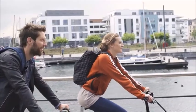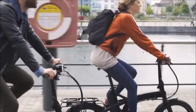But we're specialists in urban transportation bicycles, and our real expertise is folding bicycles. And what we did is we went out and we looked for the best electric bike drivetrain in the world, and that comes from Bosch. So that combination of our folding expertise with Bosch's electric drivetrain expertise results in an amazing new bicycle.